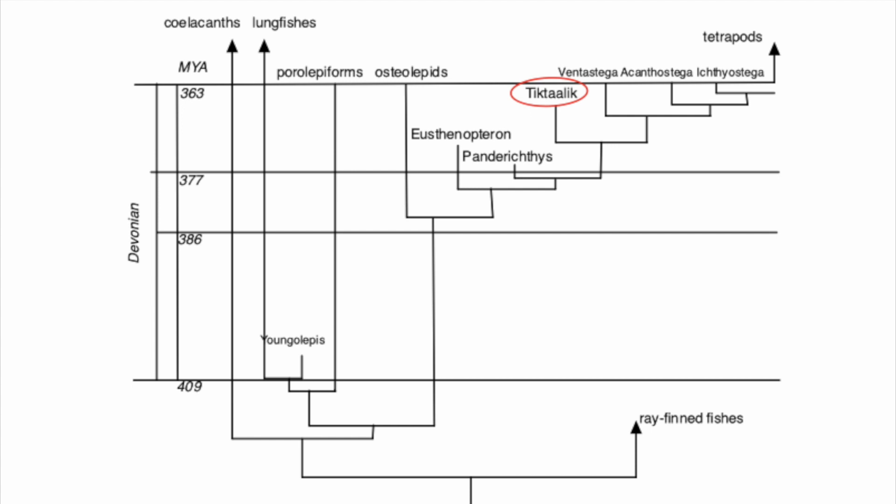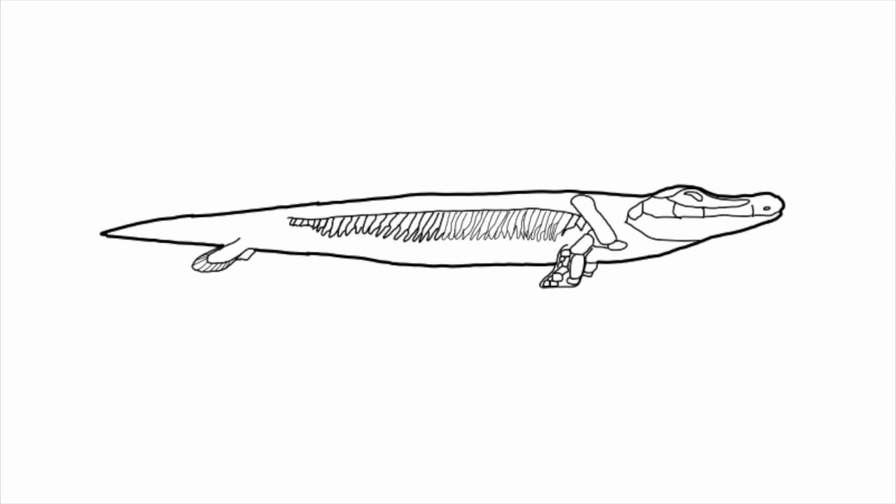Tiktaalik possesses many key features of both early fish and tetrapods alike. Its fins show a joint construction resembling the wrist movement of limbs, and although not strong enough to bear weight on land, could have been used to aid the lifting of the organism's head above the water to breathe.